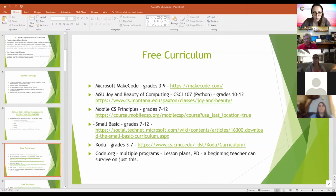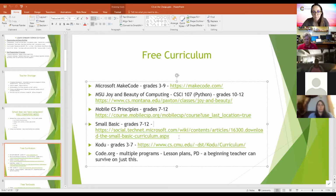Small Basic. This is a computer language. Full curriculum is available. This is written by Microsoft. Microsoft, from my experience, is horrible at writing good curriculum for kids. They write curriculum for people that already know the language, but you can cherry pick on this thing. You pull out the good stuff and say, oh, I can use this, I can use this, I can use this. But it is a full Small Basic curriculum.